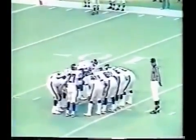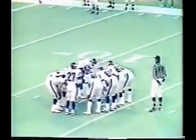So 3rd and goal on the 4-yard line. Here comes the pass rushers in. They're going to play pass. Ezra Johnson's in there. Mike McCoy comes in. Steve Luke comes out. 3rd and goal for Sims. Sims quick over the middle. Ernest Gray's 3rd touchdown of the day. Crossing pattern to Ernest Gray. Good call by Sims. Good protection. Here it is.